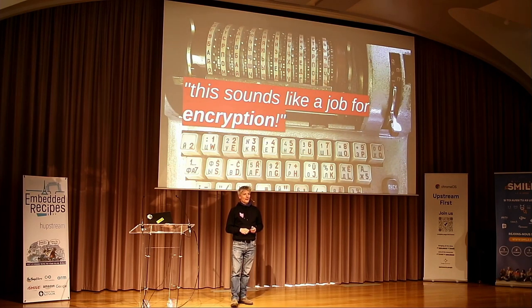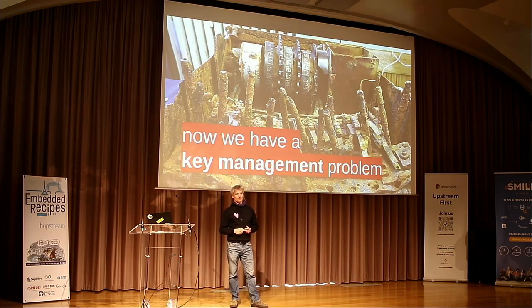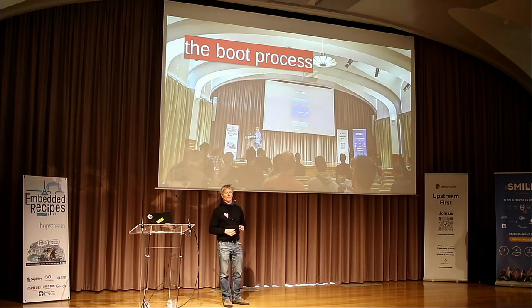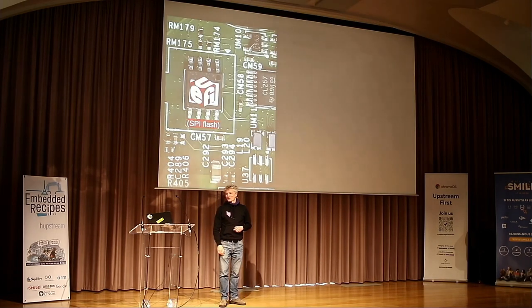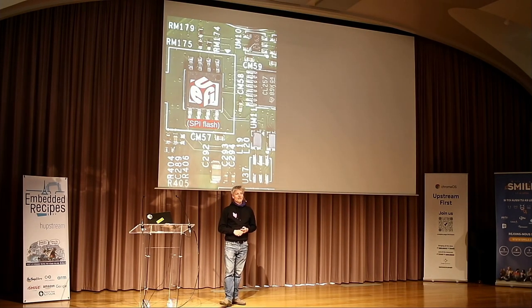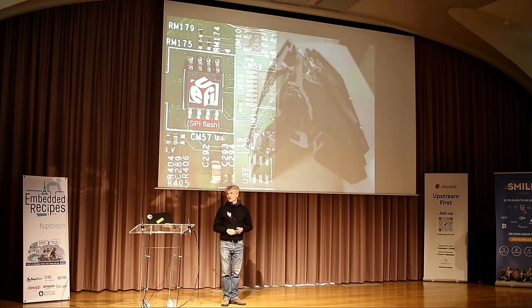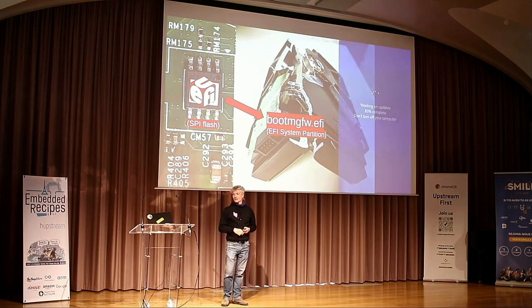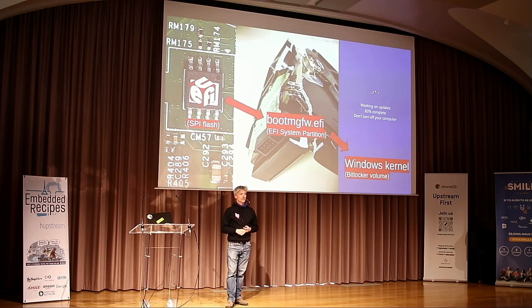And you're right, but that turns it into a key management problem that we now have to worry about. So let's do a quick review of the boot process, which we have already been through earlier this morning. When the system boots, the UEFI firmware is read out of the SPI flash, and it then typically will load a boot manager, sometimes GRUB, sometimes the Windows boot manager off the disk, and then that in turn will start the Windows NT kernel, which will then want to update Windows on every single boot from what I can tell.